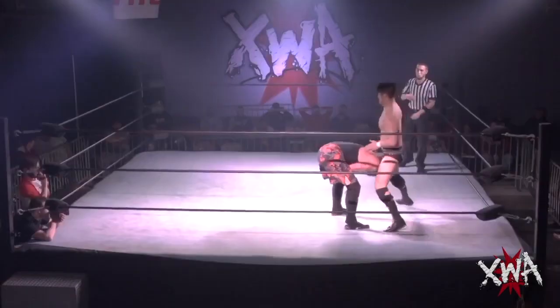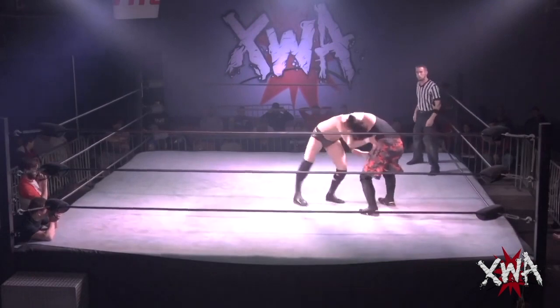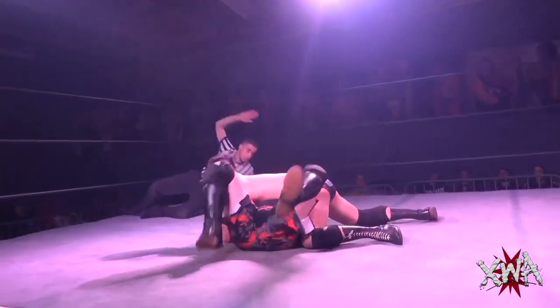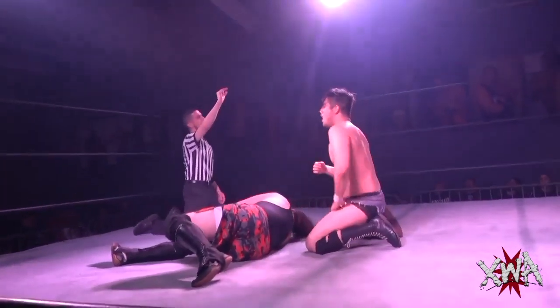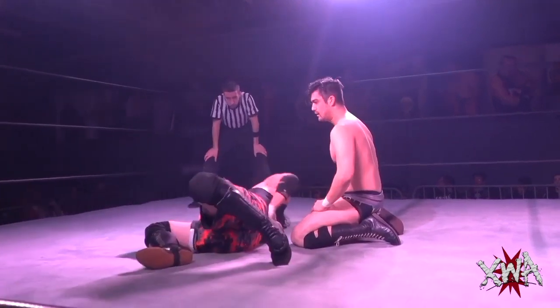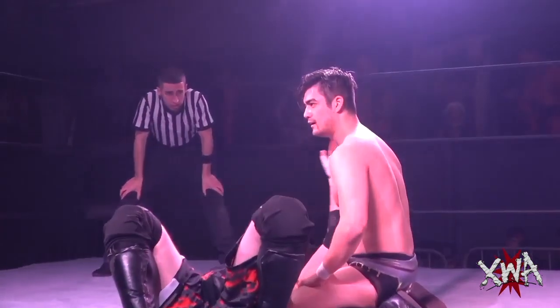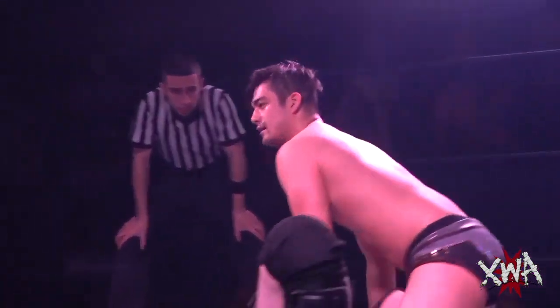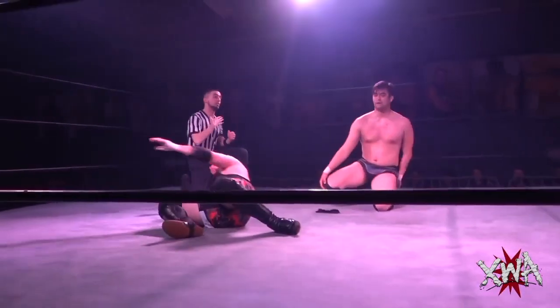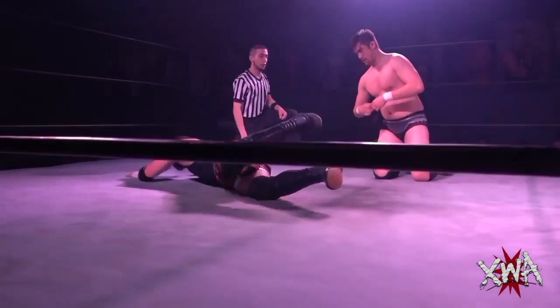Thomas turning things up as both of these guys are starting to strike more. Yuta cinches him up for the suplex, dropping him nicely. Cover. Ooh, rather close. Somewhat of a deep two. And Yuta now taking a little time to talk with some fans and apply a chokehold right in front of the referee.